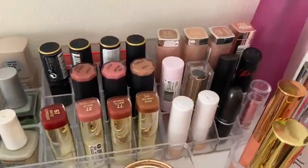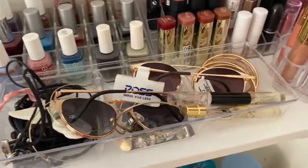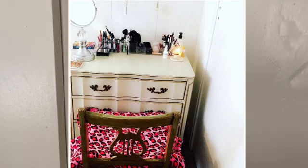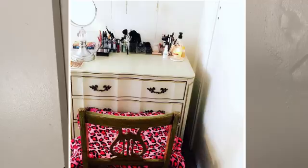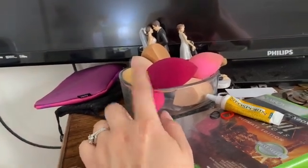Then I have some more lipsticks and some lip glosses off to the side, and in the front is just odds and ends, some jewelry, perfume, glasses, so nothing exciting there. So this is what it used to look like before, when things were way more simple. It's right next to where my makeup is over there, but I have nowhere to put this over there, so this is just a little place where I put my makeup sponges.